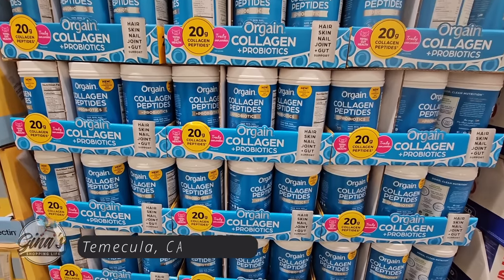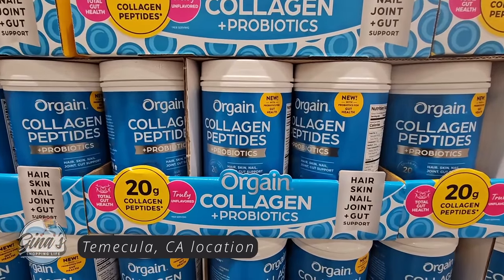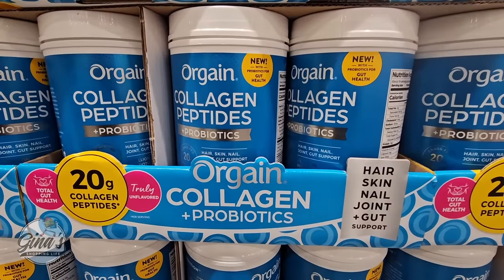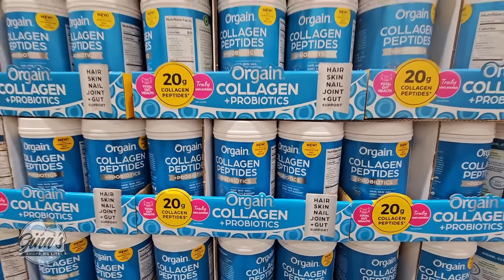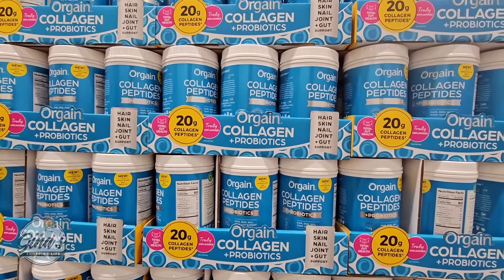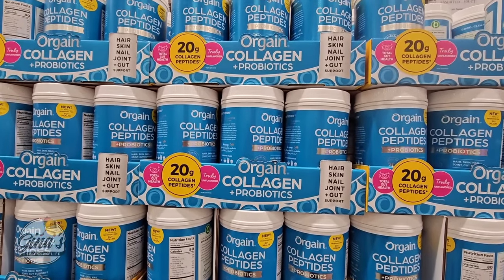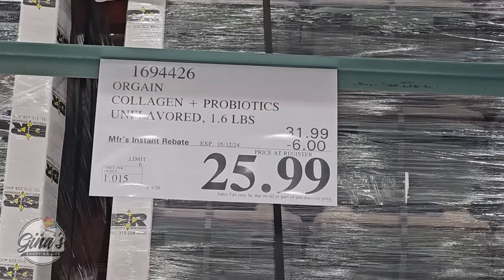We are back at Costco. We're going to go over the best deals we found this week, and we are going to get started with the Organic Collagen plus the probiotics. Now, they have made some improvements to this product because I know in the past it wasn't dissolving completely, and there were some mixed reviews on this product. So hopefully they have made those improvements. It's unflavored and $25.99. That's going to go all the way till May 12th.